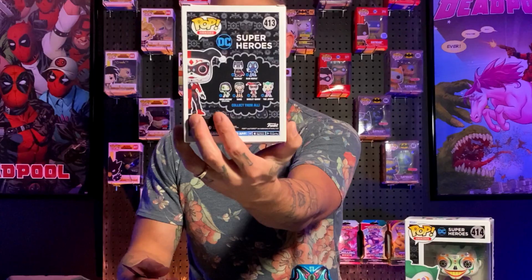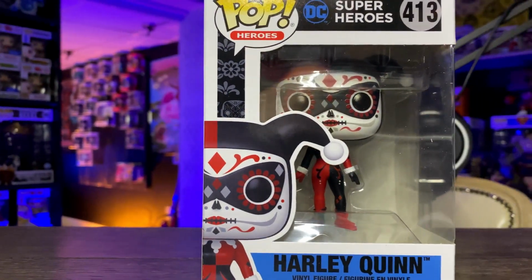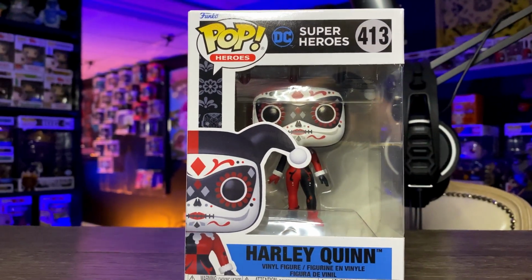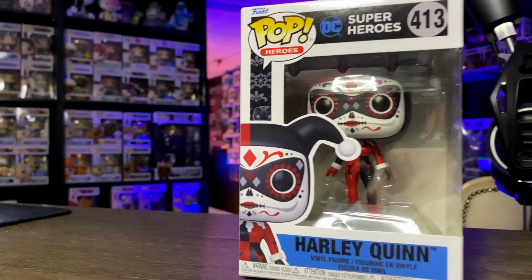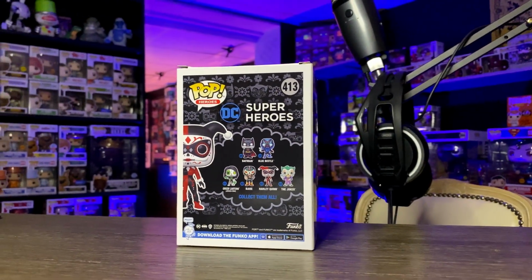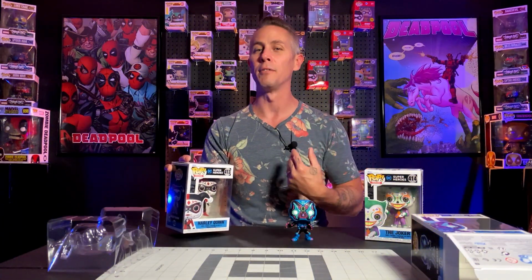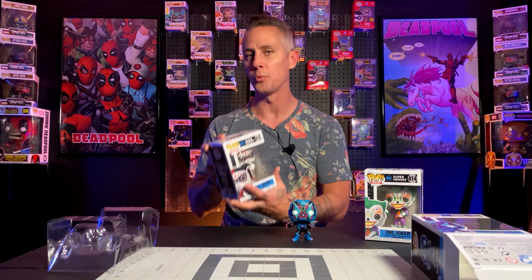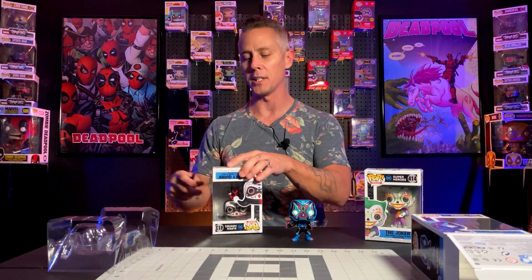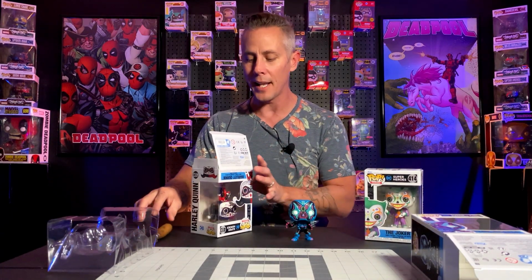Harley Quinn is number 413 out of the group. I really was just after Harley Quinn, Joker, and Batman. Those are always the trio that I'm after when it comes to the DC lines. It's always those three that I rush after. This Harley Quinn in the box looks really badass. Now, I'm sure that all of these Pops are coming from recycled molds. I'm kind of okay with that when you see them take the recycled mold to this level. I'm not okay with it when they just do a recycled mold and put the hand placement in a different spot. That doesn't really work for me.